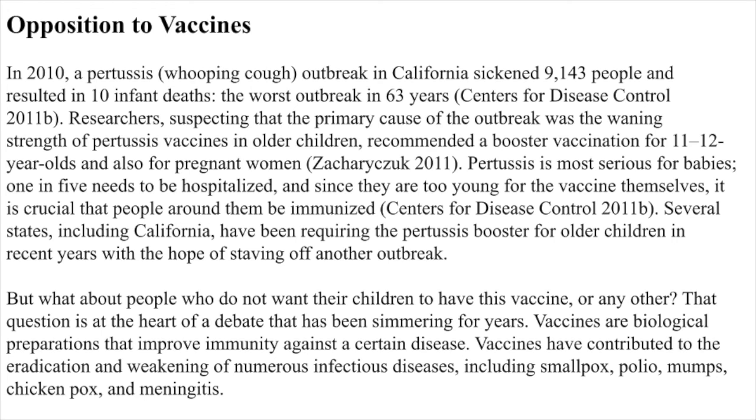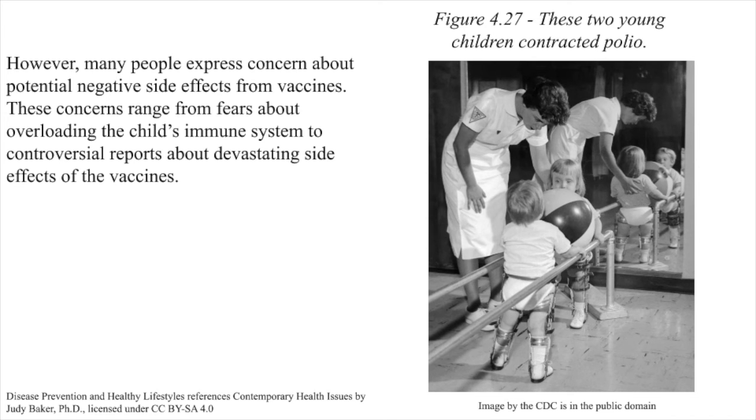Vaccines are biological preparations that improve immunity against a certain disease. Vaccines have contributed to the eradication and weakening of numerous infectious diseases, including smallpox, polio, mumps, chickenpox, and meningitis. However, many people express concern about potential negative side effects from vaccines. These concerns range from fears about overloading the child's immune system to controversial reports about devastating side effects of the vaccines.